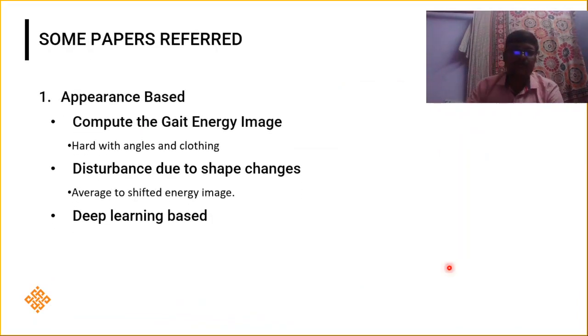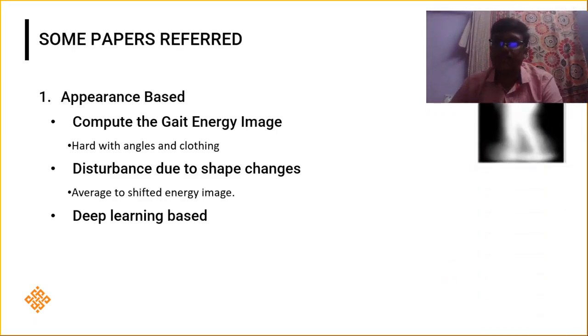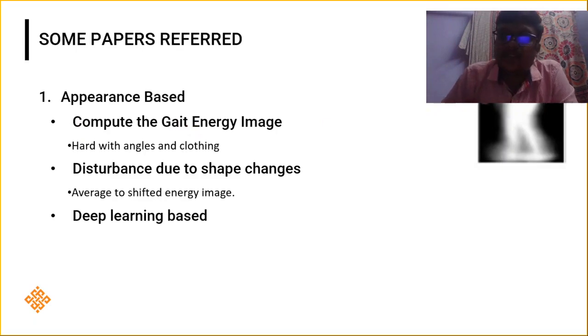Some of the papers we have referred to use appearance based methods. So compute the gait energy images. This is called appearance based. Here the whole figure of a human being is converted into a silhouette. So compute the gait energy image. This is a gait energy image. Here, people find difficulty handling different angles of walking and different varieties of clothes. So there is disturbance due to shape changes, like wearing or carrying bags, or when a woman is carrying or during pregnancy.